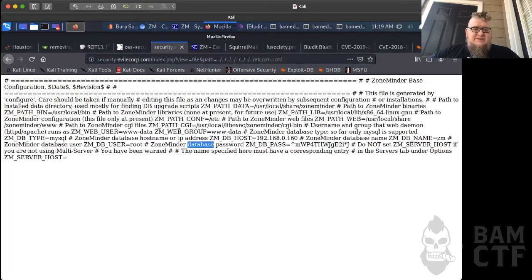And look at this. We've got a database password, and look, it's actually using user root. So now we have the password for root as MySQL. So not necessarily the root password to get root access to this file system, but we can access the MySQL server.